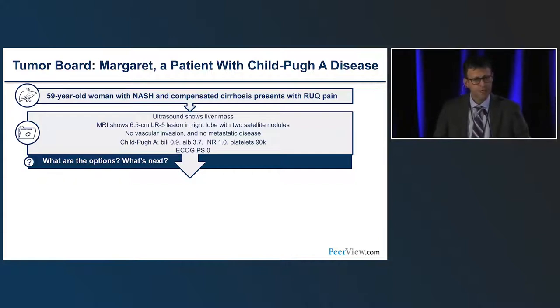Here we have a 59-year-old lady who has NASH and compensated cirrhosis who presented with right upper quadrant pain. An ultrasound shows a liver mass. An MRI is done, which shows a 6.5 centimeter lesion that has hypervascular features on the arterial phase with delayed washout and therefore can be considered LI-RADS 5. And this tells us with over 90% likelihood that this represents a liver cancer in a cirrhotic patient.